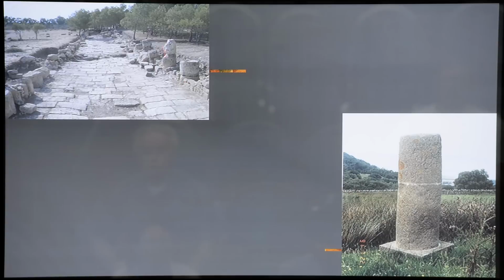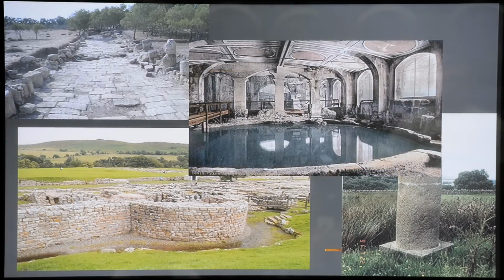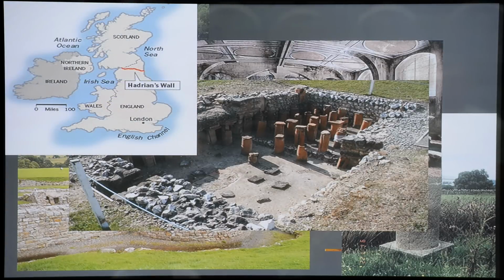These are some of the Roman roads that are famous throughout the world, built by Roman soldiers and slaves. There's probably 20 or 30,000 miles of this through the UK. They also built forts. They built bathhouses. They built luxury homes. There's even a wall around Scotland here.